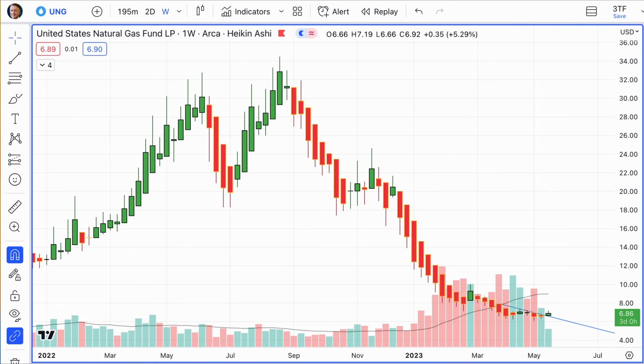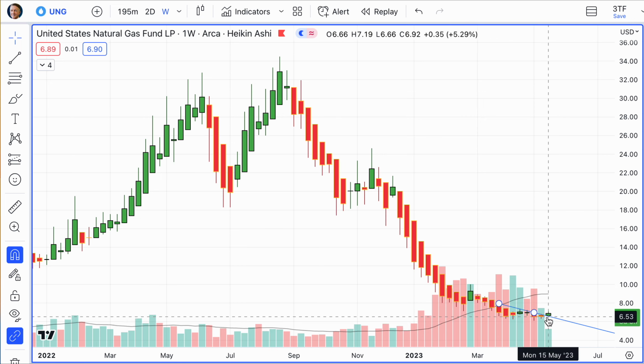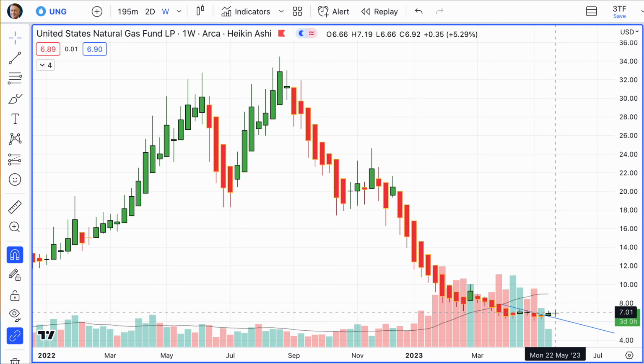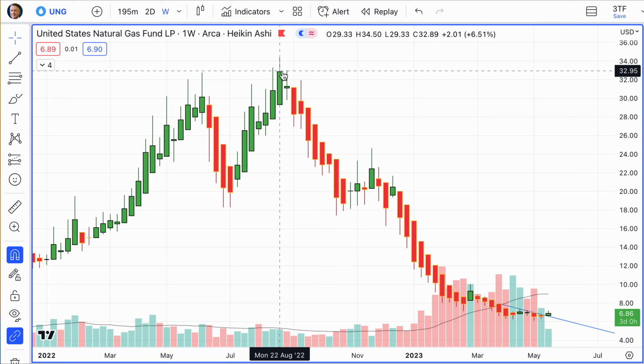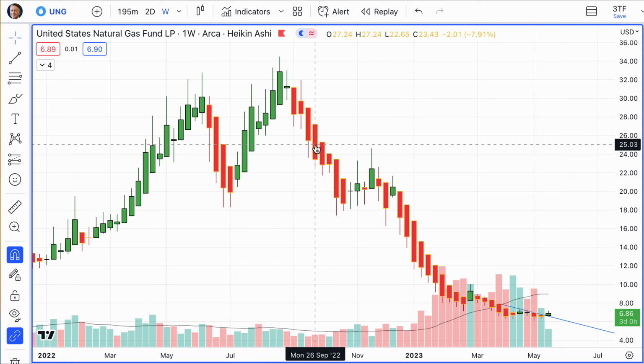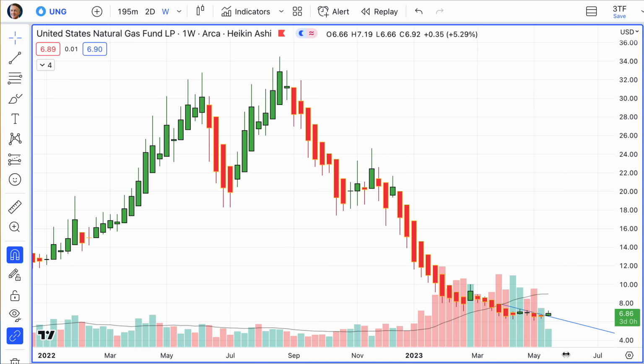What about UNG? This is the United States natural gas. Look at it. It's just good to see it that low. We talked about natural gas shortages over the winter. At least you heard that on the news. And you saw where natural gas peaked back in August of last year, and it is way, way, way off its high of $34.50 down to $6.